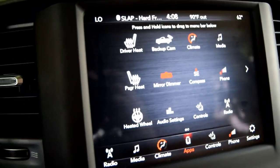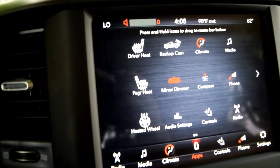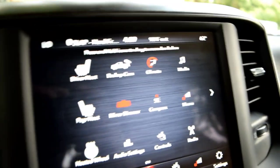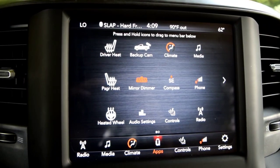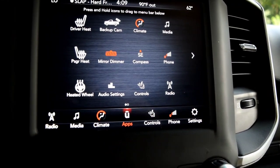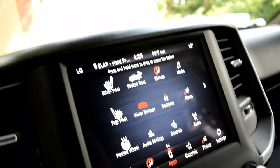Let's see what we got here. Let's turn that down. Let's look what we got here. We got the heated seats, backup cam, climate. Sorry for the air, guys. It's hot as hell. Heated seats, dim mirror, mirror dimmer, a compass, phone, radio, control, audio settings, steering wheel warmer. That is amazing.